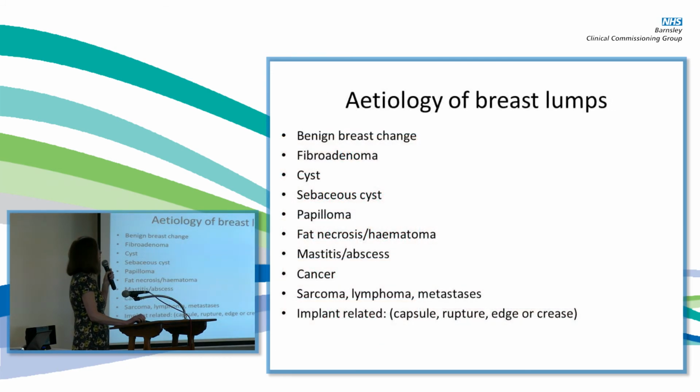So lots and lots of different reasons why women might have lumps. We've mentioned before, there's lots of benign reasons as well. It can simply be benign breast change, fibroadenomas, particularly in the younger group, cysts in women in their 40s, particularly that perimenopausal group. Sometimes it can be things like skin cysts, sebaceous cysts, or dermal cysts that are on the breast area. Ductal papillomas don't often present clinically with a lump, but can present in other ways, and we'll go through that later.